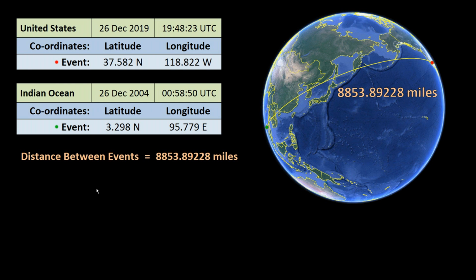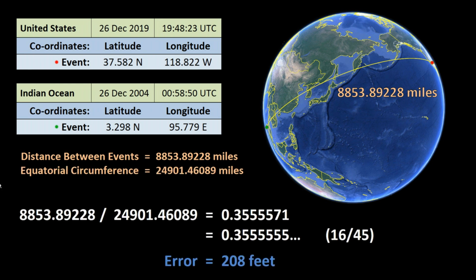So let's just go further. Here are the actual coordinates then of both. Both on the 26th of December, one's 2019, this is Kim's little earthquake event here in the US, this red blob. And then we've got the Sumatra earthquake. This is the green blob, which is here. They're both right at the edge of the planet, but that's the Great Circle Arc between them. Very accurate using the ellipsoid model, the WGS84 model. And it's 8,853 miles, and again accurate to 5 places after the decimal point. So, there's a very special ratio that we can get between this value and the equatorial circumference of the Earth. A simple division reveals this here.